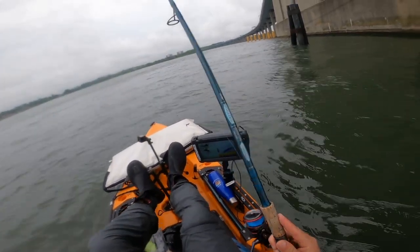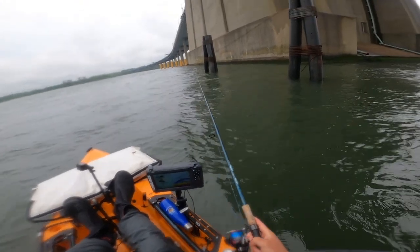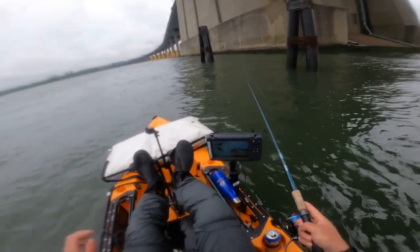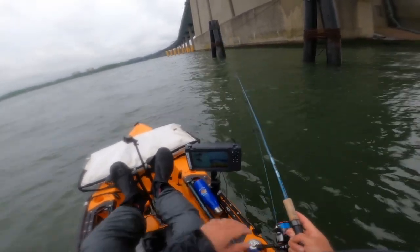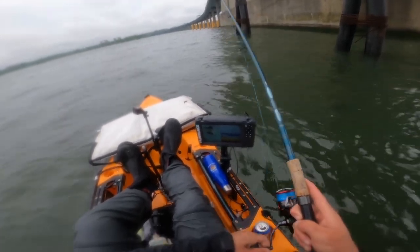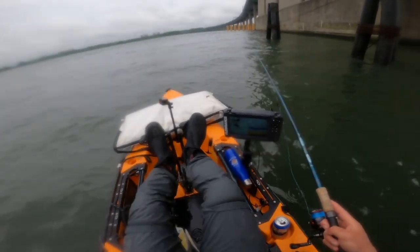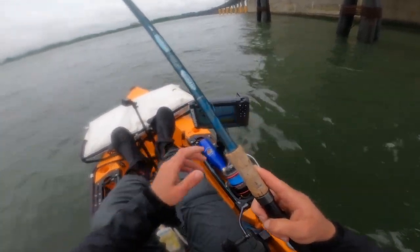I swear, that thing felt like it was nothing. It felt like I snagged a bunker, then all of a sudden it was just lights out, dump and drag. Probably was swimming up with the current, and then once it knew what was going on, it was a completely different story. Probably should have kept a better eye on that leader because I've been fishing that thing all day. But whatever. Live and learn. Gotta know when to quit.